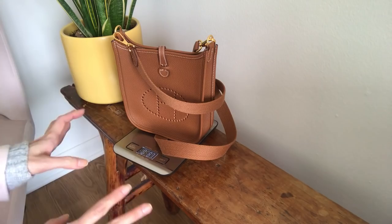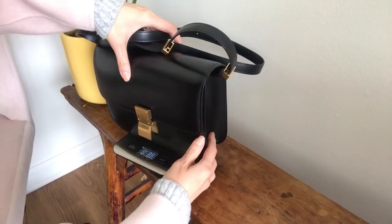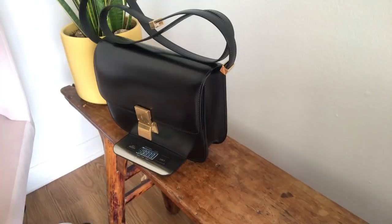And then lastly is the Celine Classic Box. I told you this is on the heavier side. It's the Mama Jama here of the lineup. Yes, it's 1 pound, 11.7 ounces. So it is definitely over a pound. It is inching towards 2 pounds.